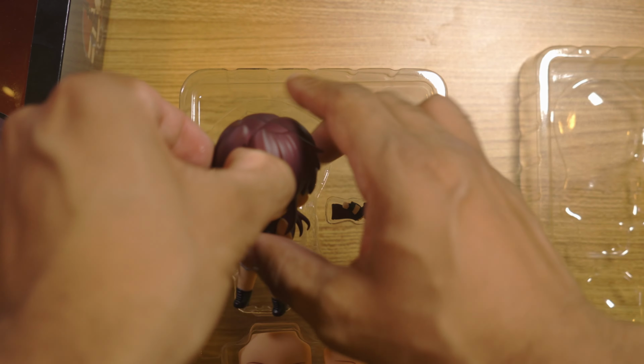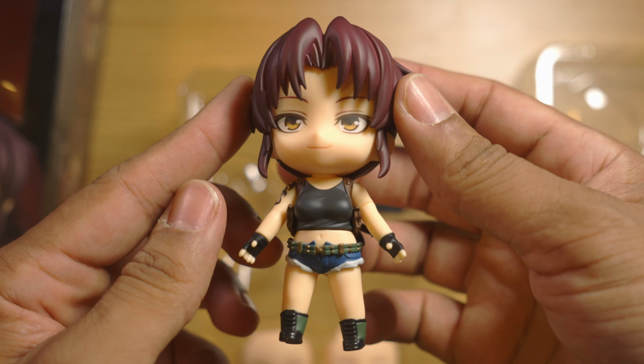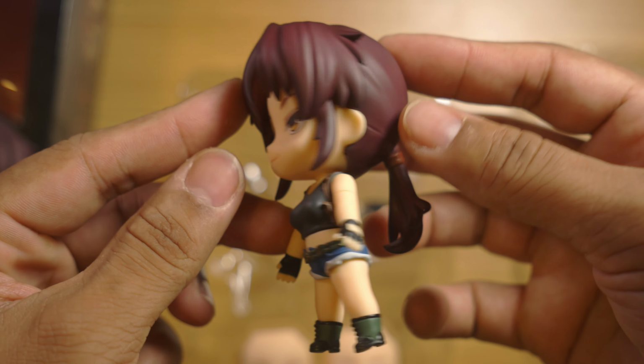So I was able to keep it in my order, and I'm glad I did, because this one has a lot of great things going on for it, and I'm actually going to open this one. So let's go ahead and get it open. Now looking at the Nendo's body, her clothes, her outfit and whatnot, I think Good Smile Company did a really good job with this. I mean, the paint, sculpt, all of it looks really good, but it's a little attention to detail that I really do like with this one.